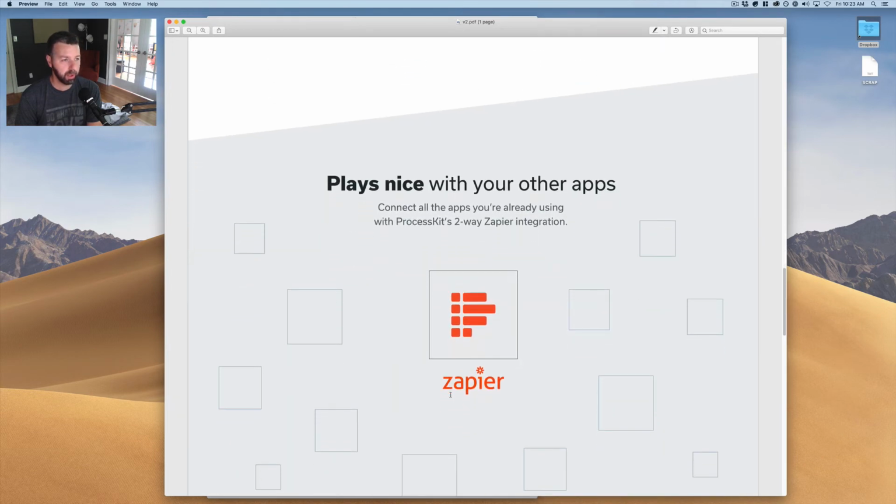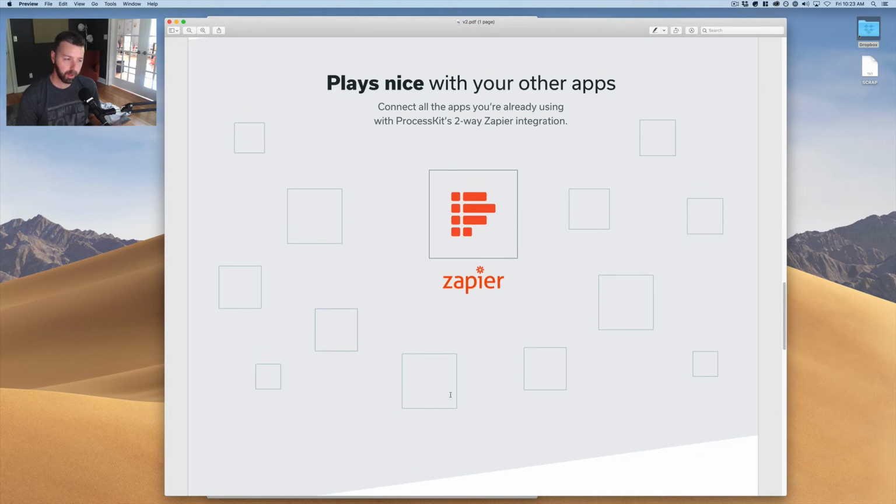And then moving down below that, we're going to get into a big, mostly graphic place that drives home the message that you can integrate it with just about anything, thanks to our Zapier integration. I don't really know how this is going to end up looking visually, but the idea is to put ProcessKit's Zap in the middle, and then have logos for all the other apps, or the popular apps that you might integrate with, like Slack, Trello, Google Spreadsheets, Forms, things like that. That stuff would be shown here.